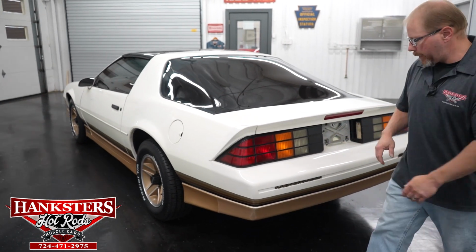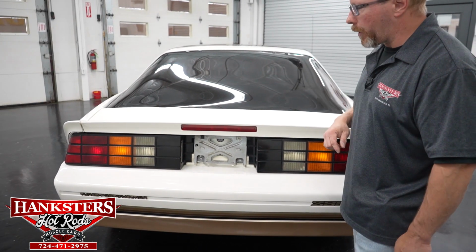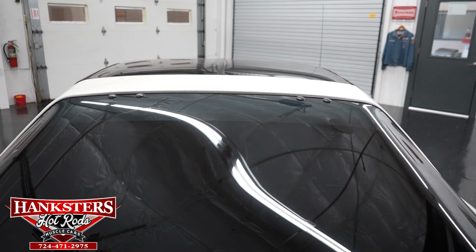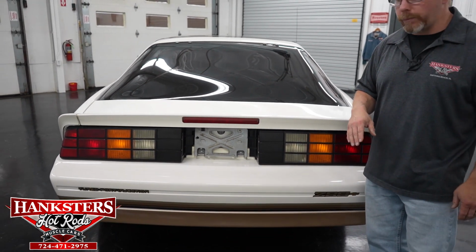And we'll come to the rear of the car. So you do see on this particular car, the tail lights are all in good shape. Again, your gaps on your trunk lid, your hatch here, those are all in great shape. Your rear hatch window, you can see it's been tinted also, so it just gives it a nice, clean, stealthy look to those windows.